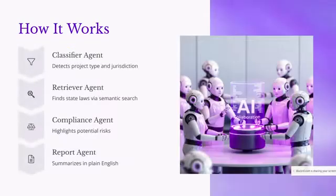How does it work? LexAtlas works thanks to a multi-agent architecture built on advanced Azure cloud technology, composed of 4 agents. The classifier agent interprets the project's type and jurisdiction. The retriever agent skillfully locates and reviews state regulations. Using semantic searches, the compliance agent detects potential regulatory risks, and the reporting agent writes a clear report in simple language. This is organized using Semantic Kernel. Modular, scalable infrastructure.